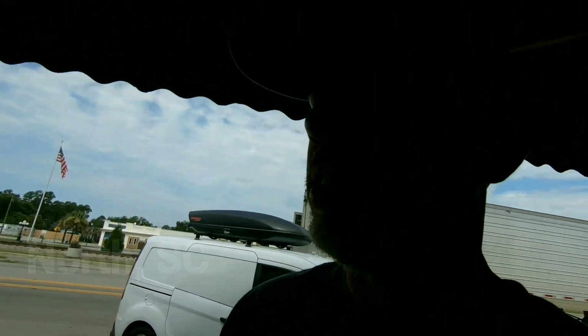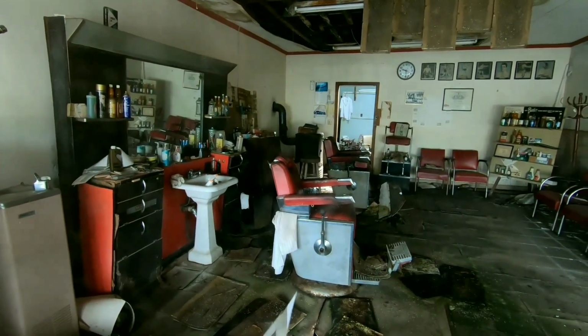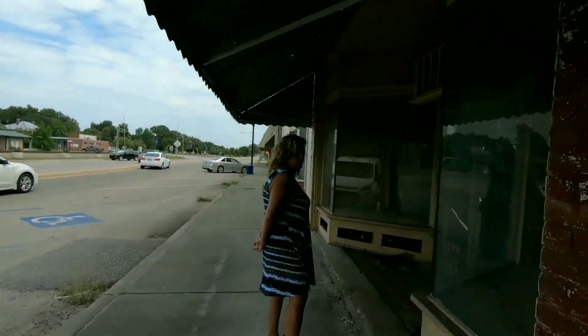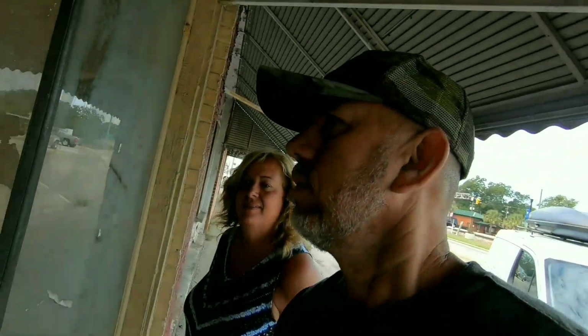So we're here in the town of North, South Carolina. It's just a very small town, and it looks like most of the shops are empty. Paul's Barber Shop. You don't get to see that too often. Old vacant stores.